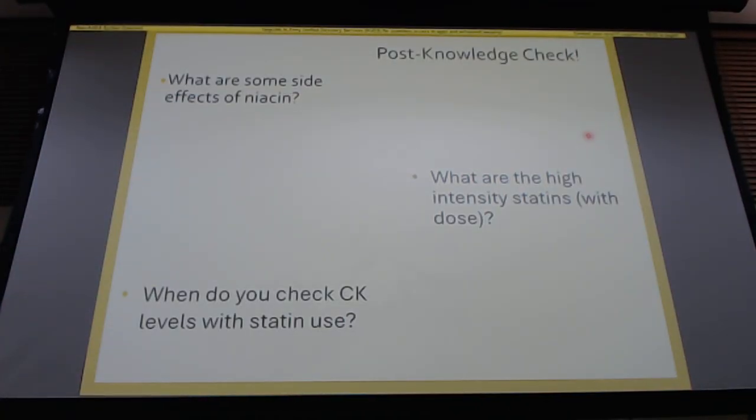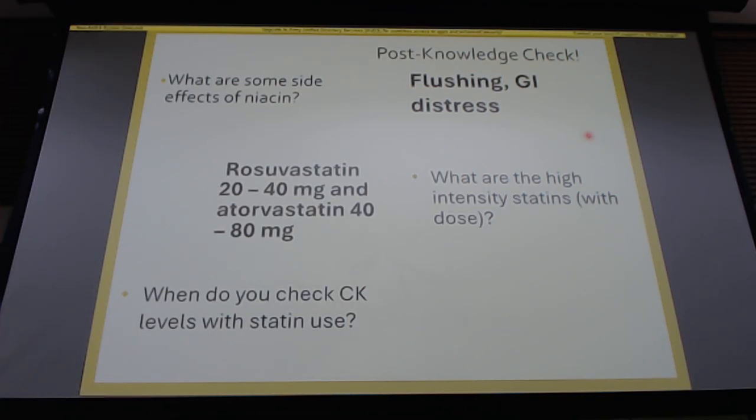Okay, what do we know? What are some side effects of your niacin? The big one that we talked about was what else? Okay. What are your high intensity statins that we have? We have 2 of them, A and R. Okay. So you're 20 to 40 and then you're 40 to 80. Remember, I will give you also the brand names in these as well.